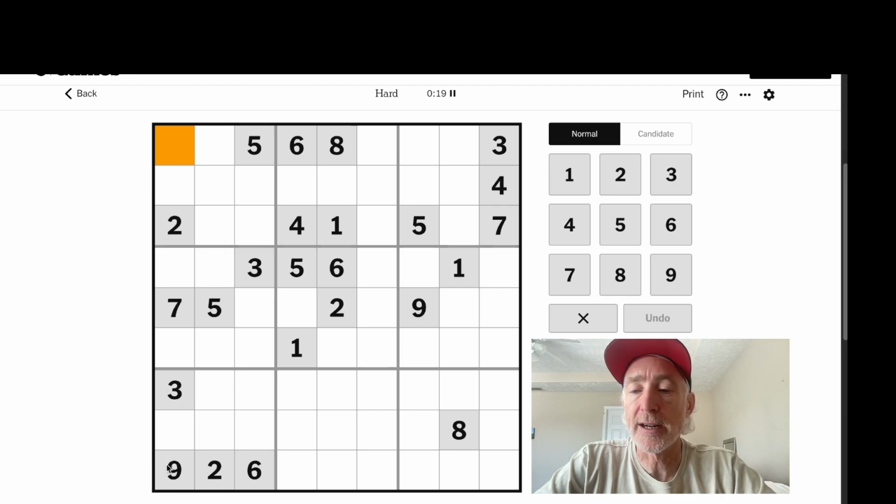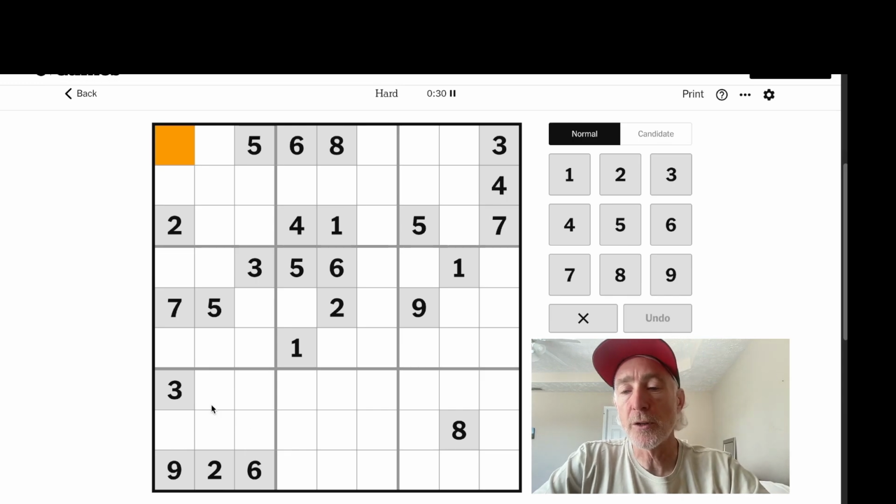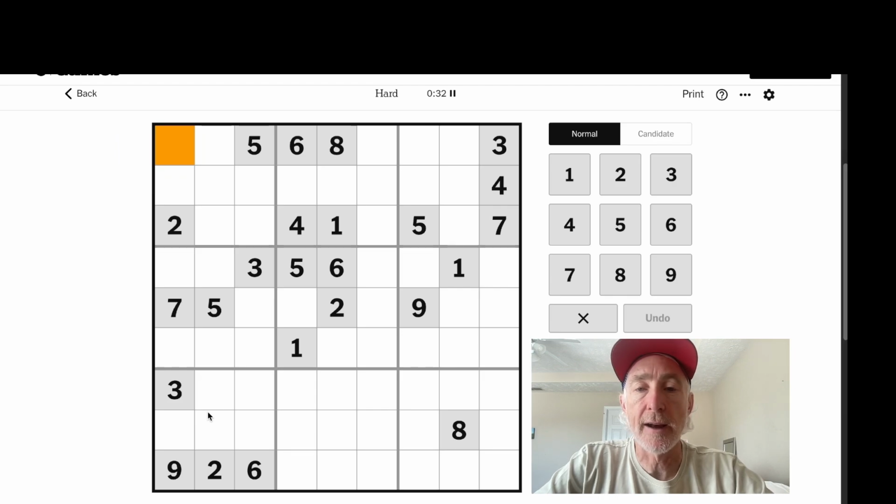Like, for example, right here, this 3, 9, 2, and 6, these four given digits in box 7 are not in this row. Of course, every row and column has to have every digit one time, 1 through 9, right? So where is 3, 9, 2, and 6 going to go in this row? Well, it can't go in any of these three cells because that would be in the same box. So we only have one other given digit.